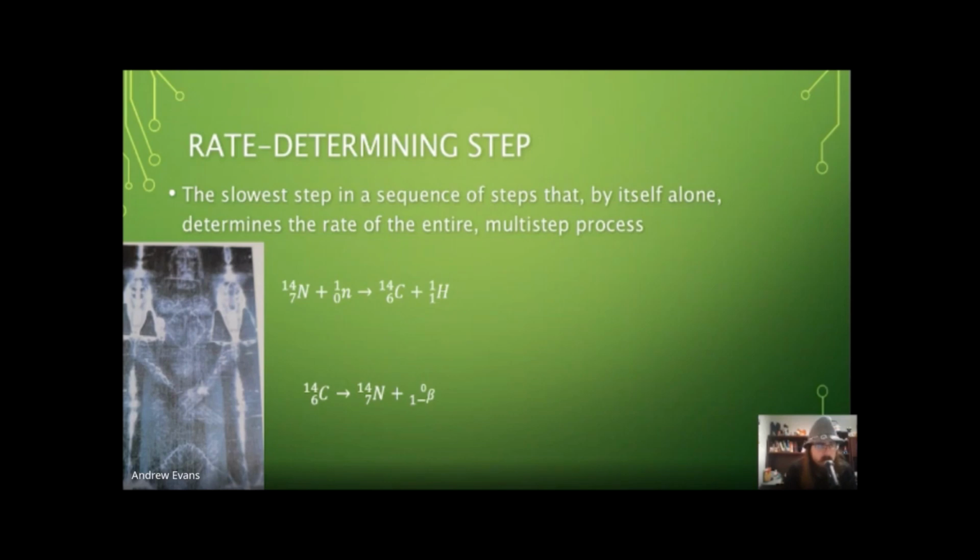Lead-206 is not the most common isotope of lead, so we can assume all lead-206 comes from U-238. And in this way, by looking at the ratio of uranium-238 within the molecule and lead-206 within the molecule, we can actually determine how old this rock is.